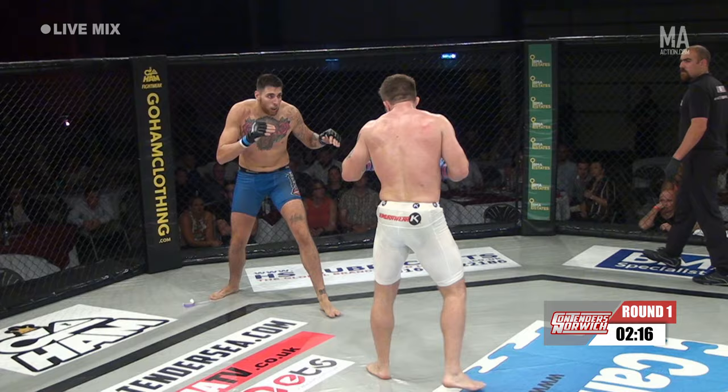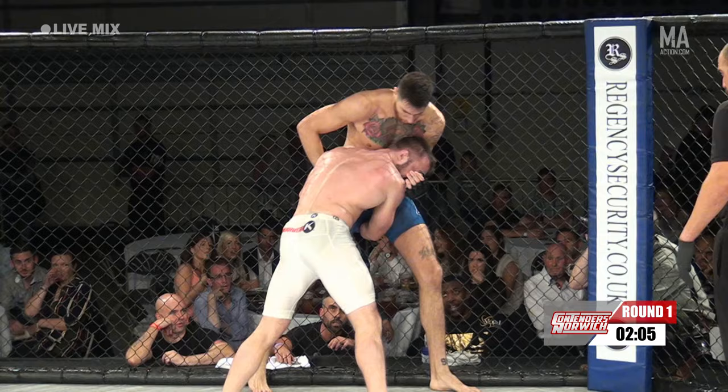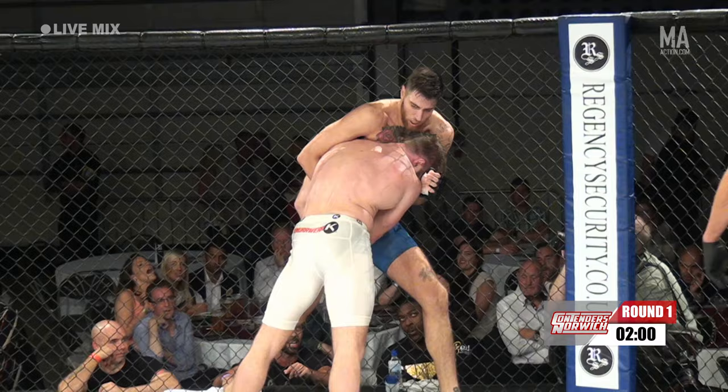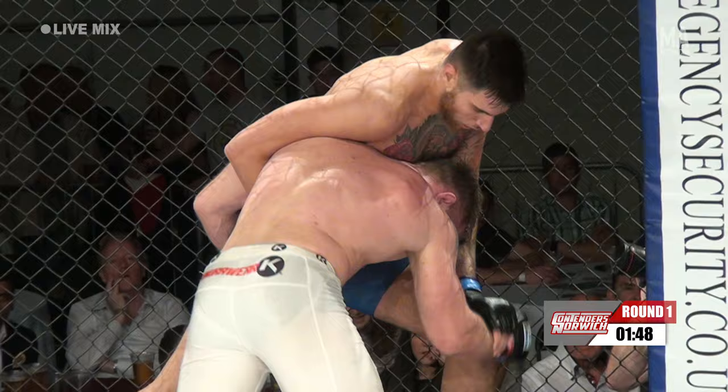Lapsley just closing that range. Good catch of the leg. What will he do with it from this position? Looking for the ankle pick. Fernandez again with that whizzer, and then he utilized head pressure. See his wrist there is across the face of Lapsley. He's trying to use that to lever him upwards, take him away from controlling the hip area and the legs. I was just about to say Lapsley could expend a lot of energy fighting for that single.